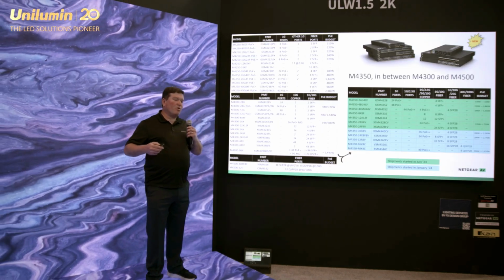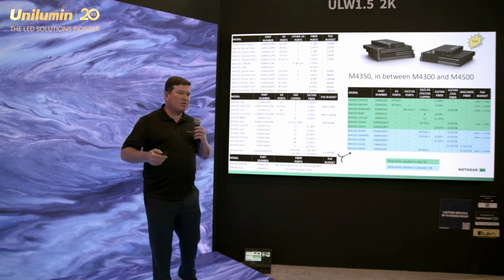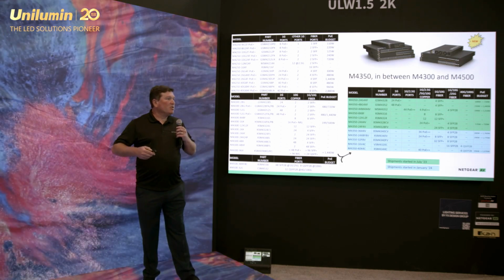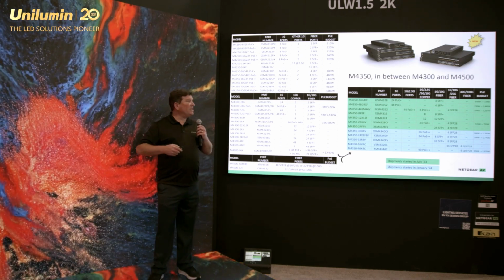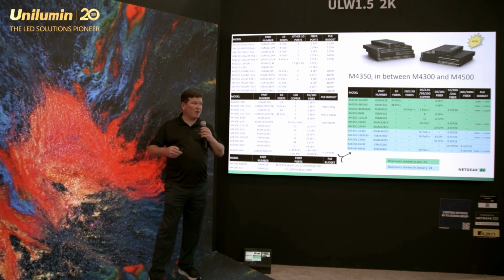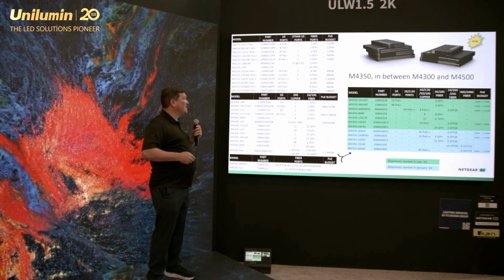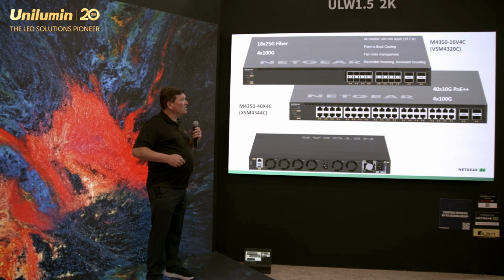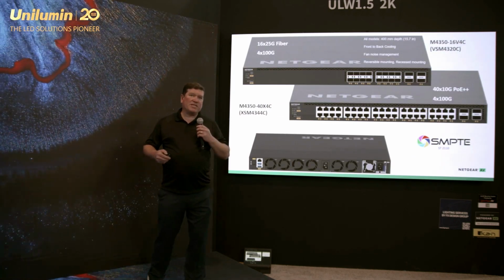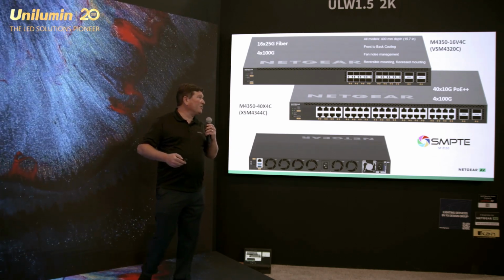Some of the things that were really pushed forward were the need for a switch that also supports a lot of PoE budget. So for the ICANN lights that you see here, these are actually being supported over 90 watts of PoE++ power. So that's a heck of a lot of power to be able to support all these devices that are out there. We have two SMPTE 2110 switches. Those are being used in this event at the Unilumin stage currently.